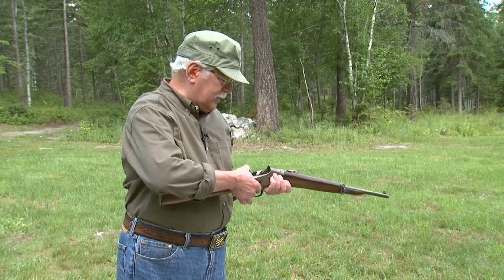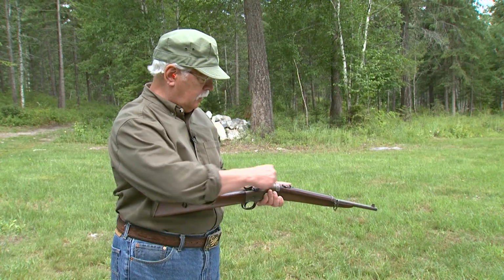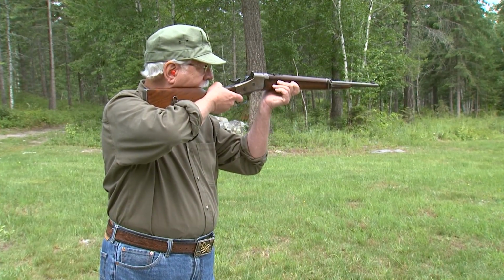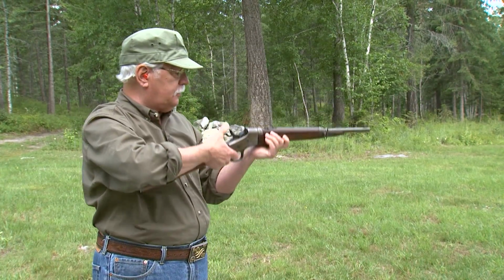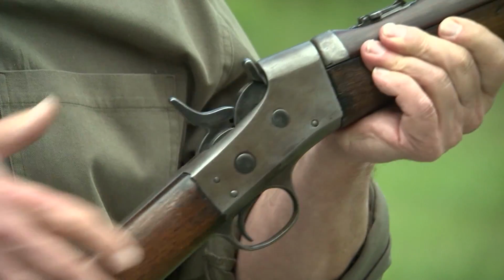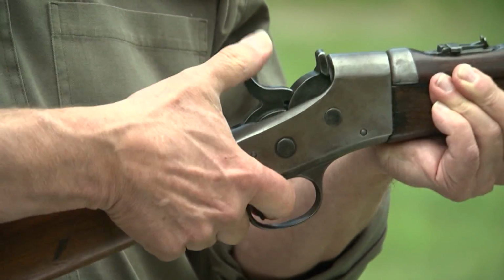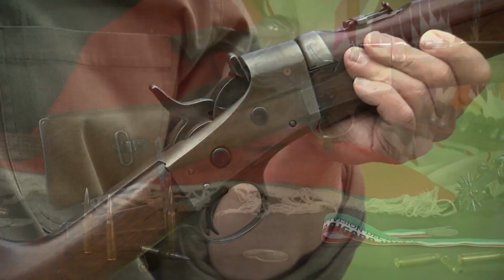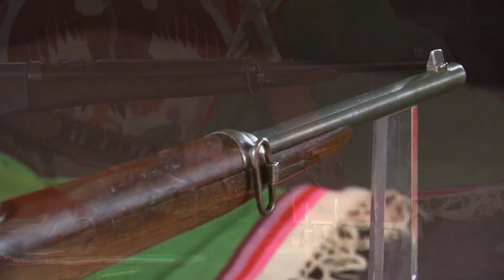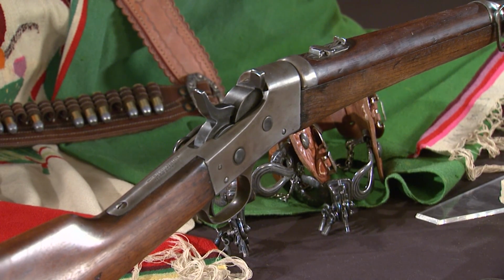This thing's so easy to load, even I can figure it out. You cock the hammer, roll down the breech block, put in a cartridge, raise it, and fire. Out comes the case, piece of cake. That simplicity was a big selling point. Even soldiers with no real training could learn to shoot the gun in minutes. Remington knew it had a winner, selling rolling blocks by the thousands in Europe, Asia, and South America.